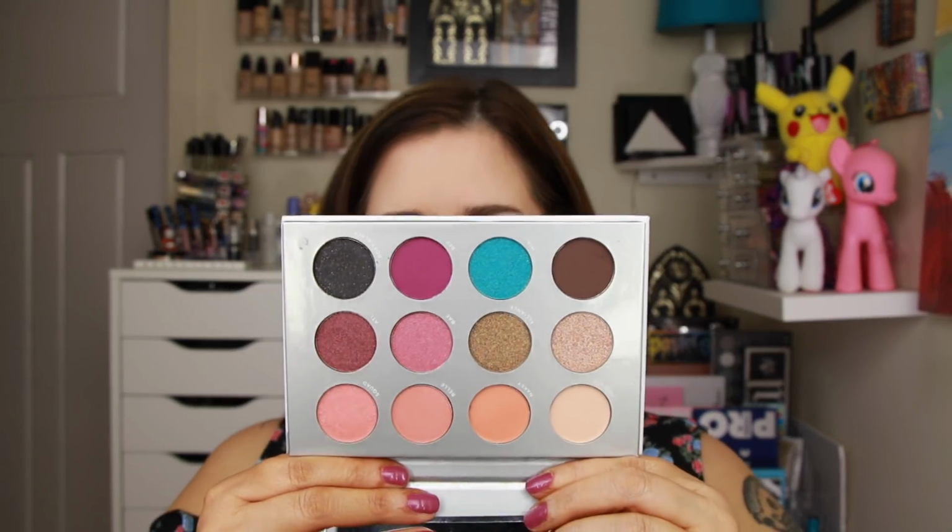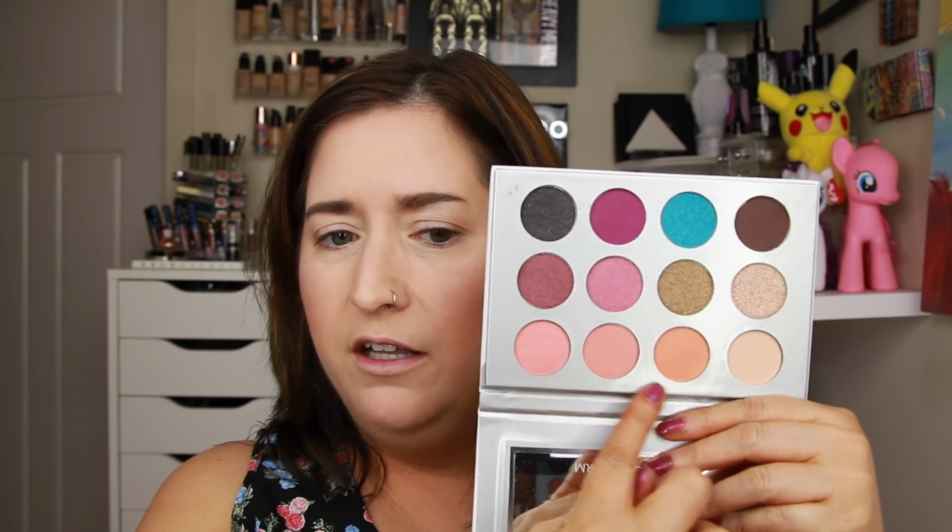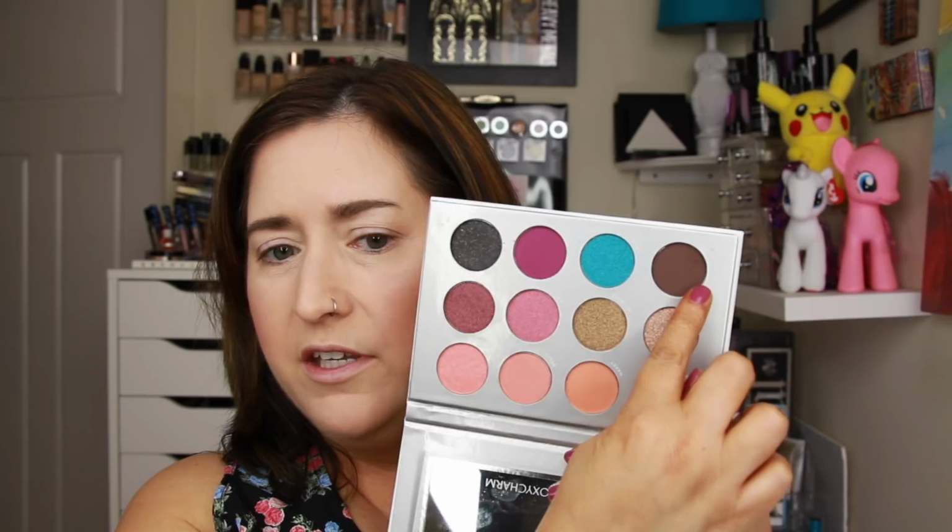There is a mirror on the inside. Nice. I don't know if I'd call this a smoky eye palette, but we have a smoky eye brush set. I would say we've got some nice looking transition colors going on. We have a mix of some shimmers, satin shimmers. We've got a couple deeper shades. The deepest matte looks like this brown.